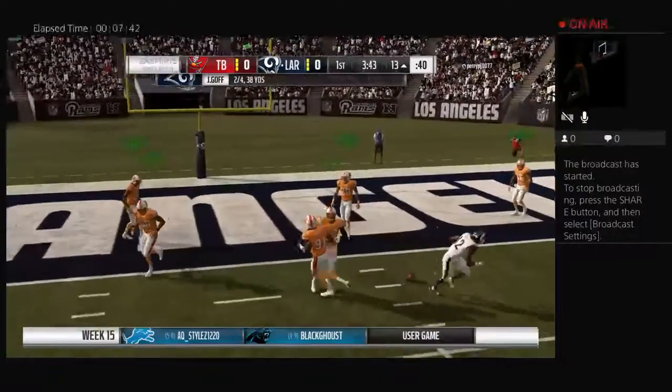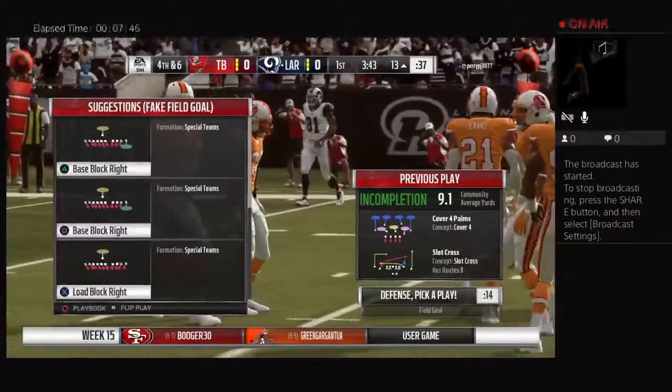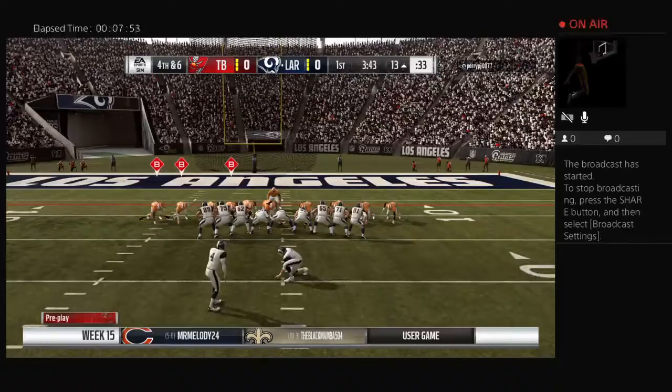Oh, he almost picked it. Nearly a turnover there on their opening drive. And that's a throw he'd like to have back. Now 4th down. Not only was the call spot on, how about the execution of that defense right there?